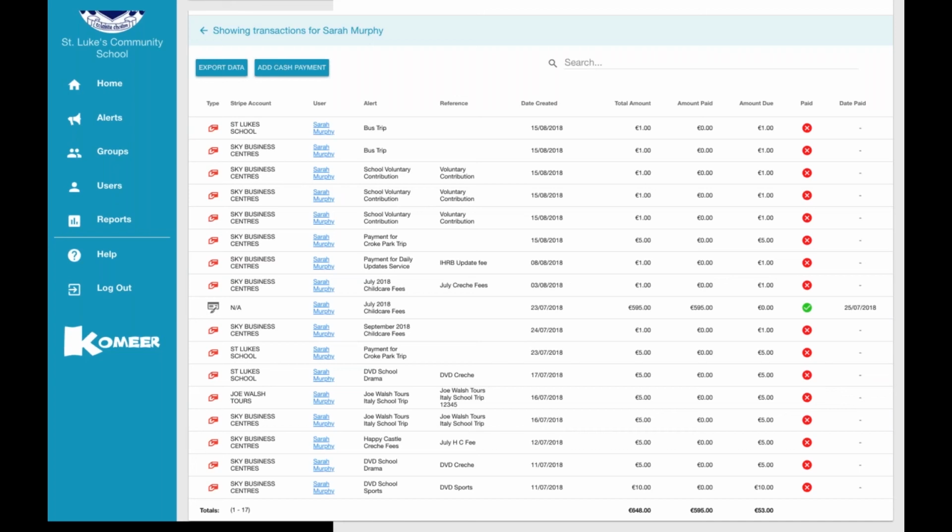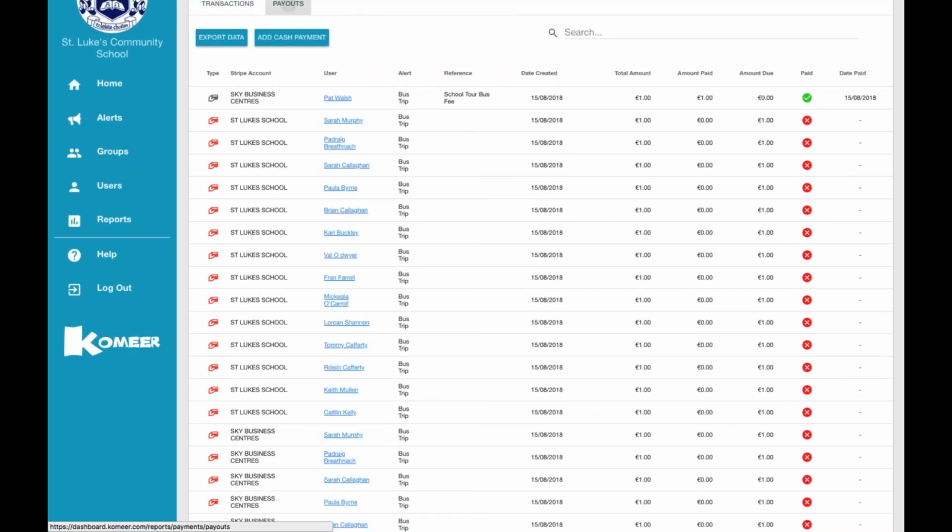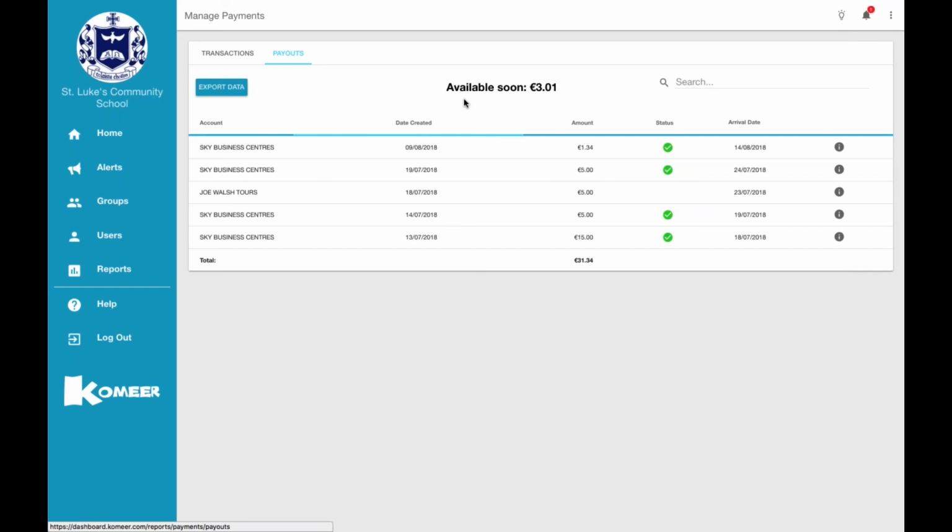I can export that out if I wish to an Excel file, print it off, give it to the parent, or email it to the parent to catch it if I wish. If there's any queries, I have that functionality there. So it's really easy to see an account of what each parent has paid and what money is due in using the transactions. We also have the payments, payouts, and the payouts is a list of what payments are on the way to your bank account.